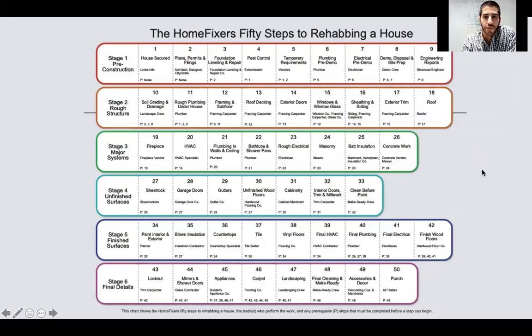This is another really helpful graphic from that same book. These are the 50 steps of rehabbing a house, and they're broken down into 6 stages. Your first stage is pre-construction. Stage 2 is rough construction, 3 major systems, 4 the unfinished surfaces, 5 the finished surfaces, and then 6 the final details. This is a really helpful kind of roadmap to walk through.